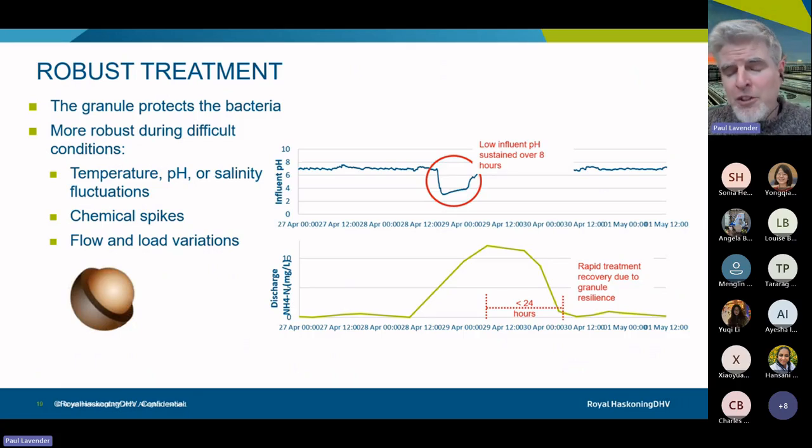And there was a conventional plant on the same site, and that was completely dead. Once the granules were back up and running, we could actually pump them across, and within 48 hours, we brought the other part of the works back into operation again. So it's a really interesting example of how these granules have that additional resilience.